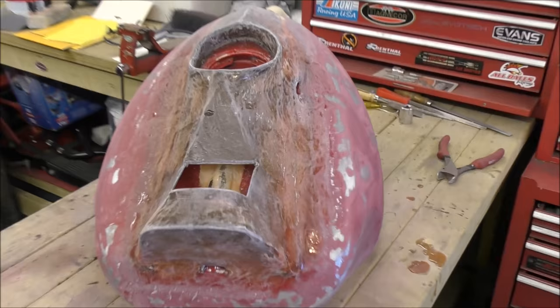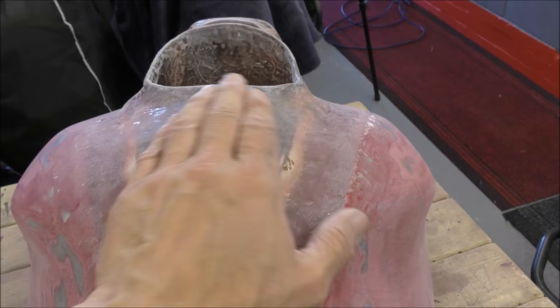The idea of this has just been to key it up first of all, but also to halfway get some of the shape going on, just around this back end. That's got to be kind of like a spine area down the middle, so that's got to be right. It's nice and smooth now.